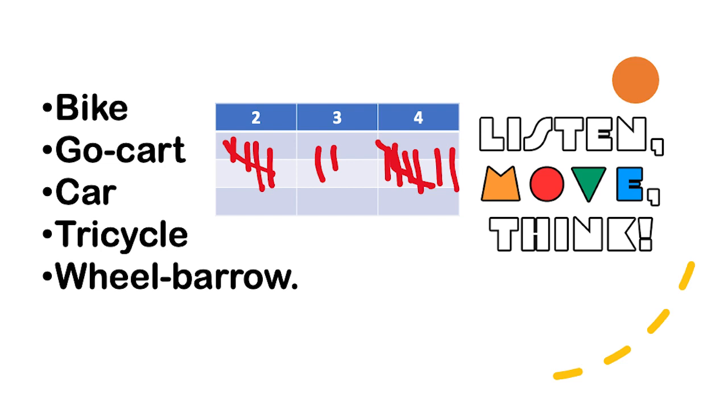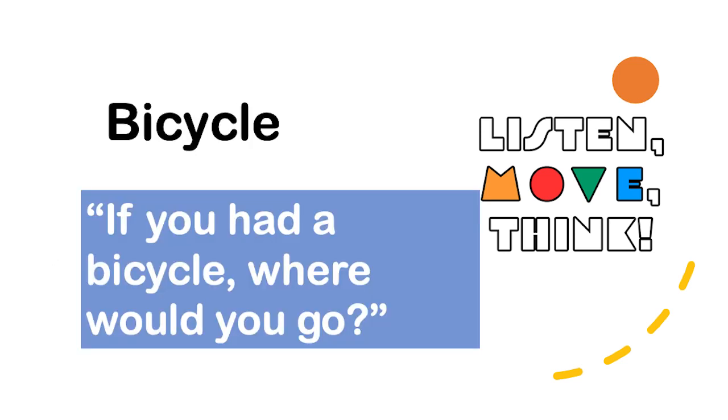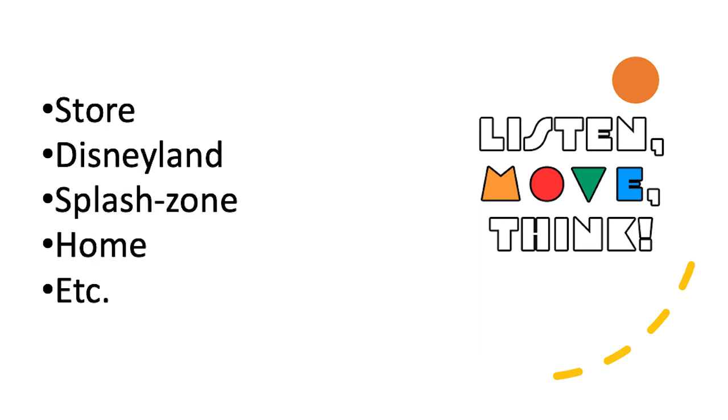So now I'm going to use bicycle. The first one was a tire, and what was the tire fixed to? And then I'm going to use bicycle. That's my next constant, and I'm going to vary that. If you had a bicycle, where would you go? And here are some ideas: a store, Disneyland, splash zone, home, etc., etc.